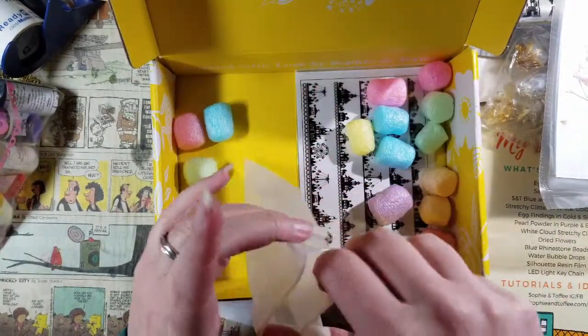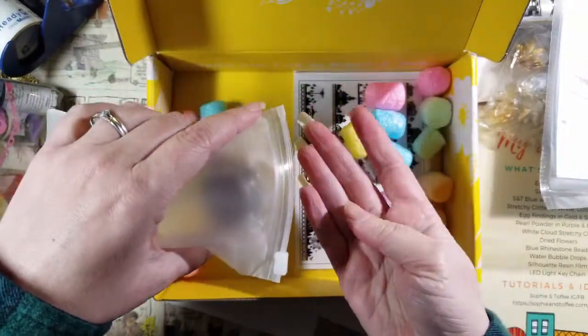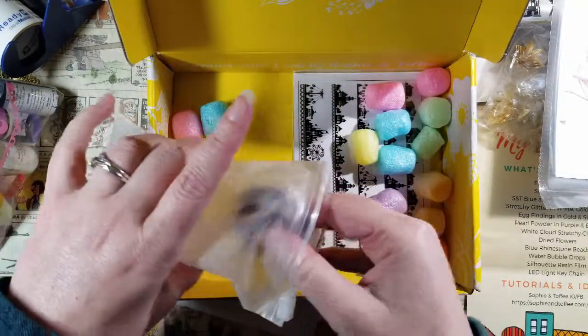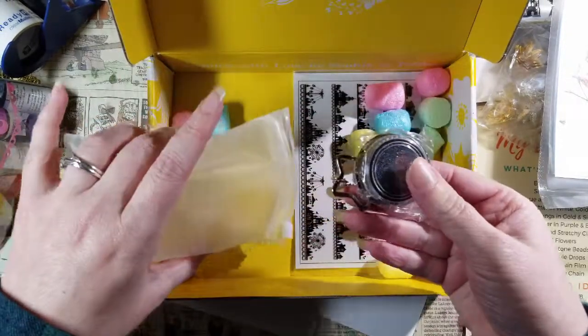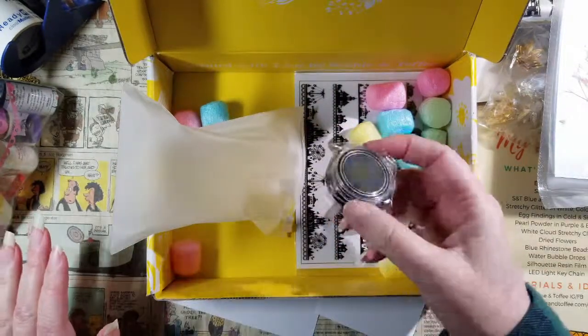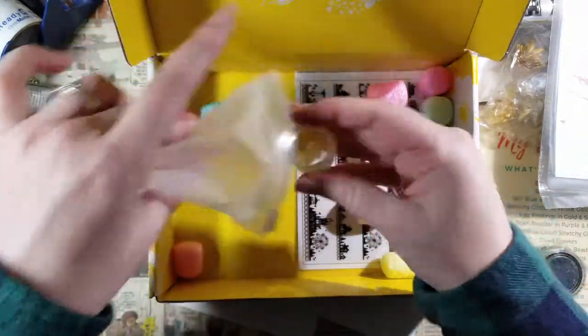Blue rhinestone beads. There's something blue in here, maybe? Oops. There's a random open jump ring in this pouch. And blue rhinestone beads. That could be rhinestone beads. That is a thing it could possibly be.